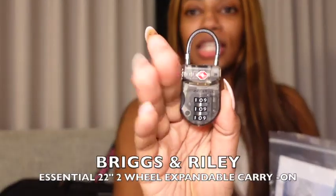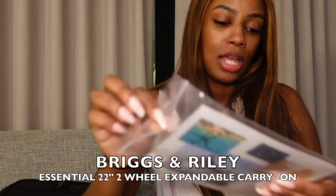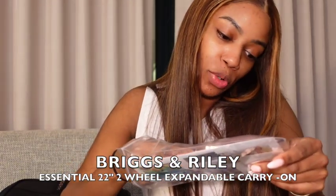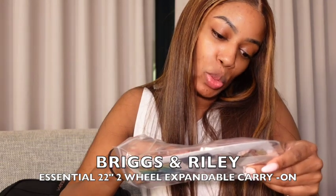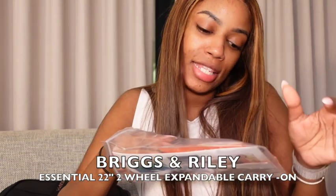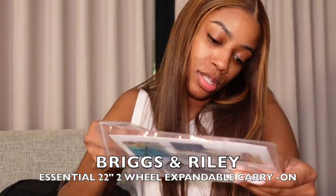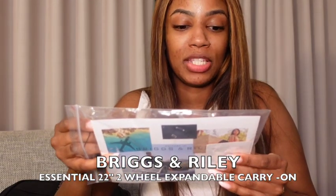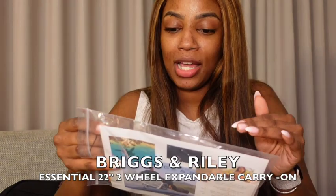So number one, this bag comes with a lock for your suitcase. So it's 22 by 14.9 inches. It expands 2.5 inches. It's 9.7 pounds. And it's the truth. It's a 100% lifetime guarantee. No questions asked.